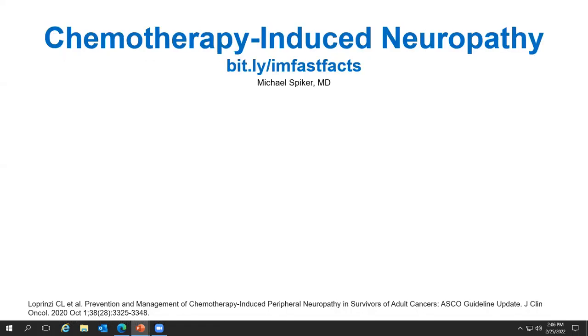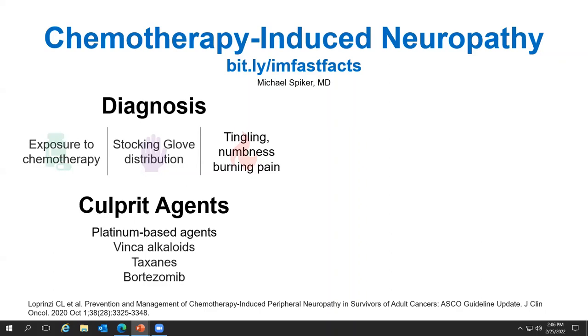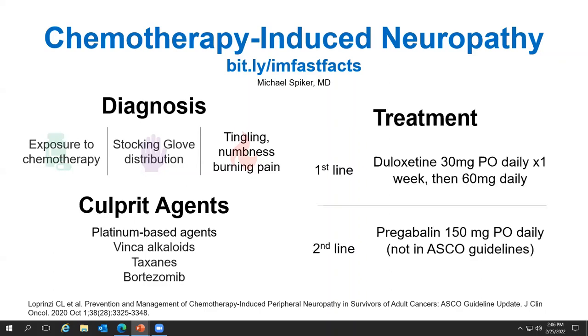So in summary, for the diagnosis, you have to have an exposure and then the neuropathy has a stocking glove distribution and needs to have neuropathic features to meet criteria. There are the culprit agents that we talked about. And for treatment, first line, I think it's still reasonable to try duloxetine, and that's 30 milligrams daily for a week, and then increasing to 60 milligrams daily. But I think there's enough data, even though it's not on the ASCO guidelines, that if patients are not benefiting, to rotate to pregabalin as a second line agent.